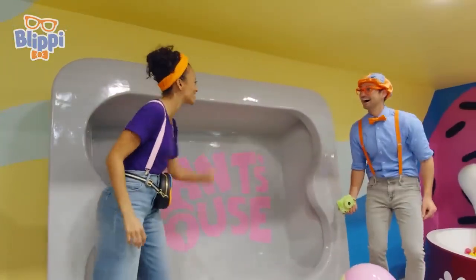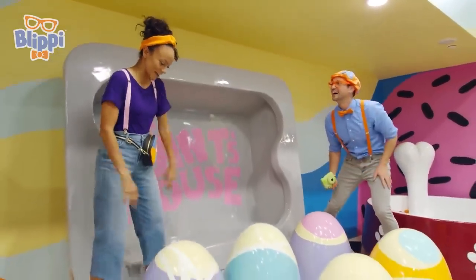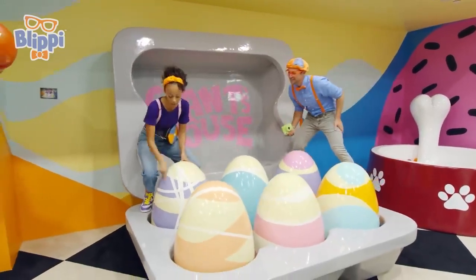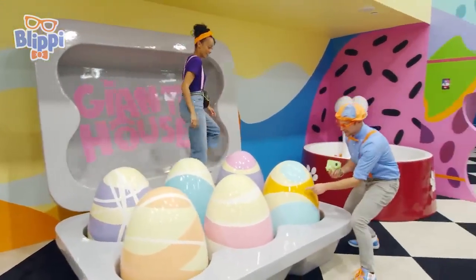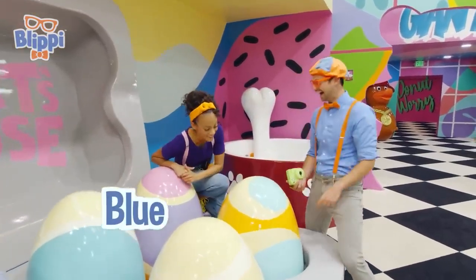I was just going to say that. Yeah? I love how colorful they are. What one is your favorite? Ooh, I think this one because there's yellow and purple, and I like all these stripes, this cool design. Whoa, and I like this one because it has orange and this kind of bluish color.